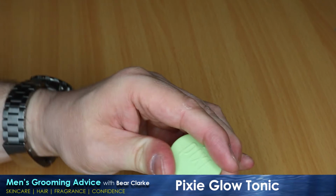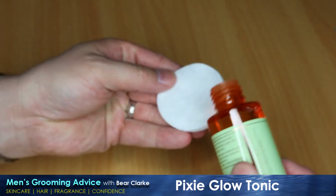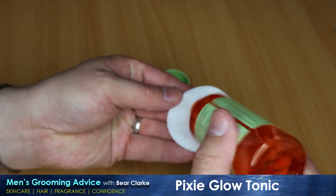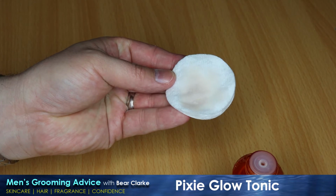Application is amazingly simple. You just literally moisten, or in my case generally drench, a cotton bud, and you wipe it over your face, just gently across your neck, avoiding the eye areas. You don't go too close. You just want to stay on this bony ridge here. Don't go any higher than this bony ridge, so don't go anywhere near your eyes.